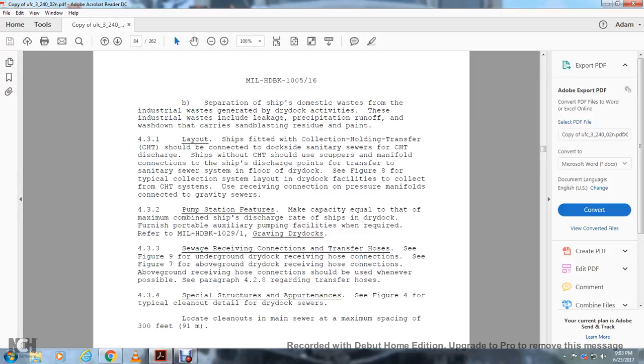432 pump station. Feature the main capacity equal to that maximum combined ship, the discharge rate of the ship of the dry dock furnished portable auxiliary pumping facilities when required. Refer to the military handbook 1029-1 graving docks.